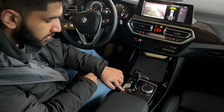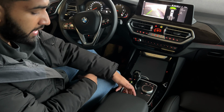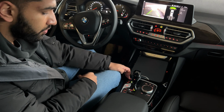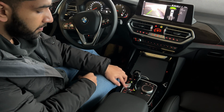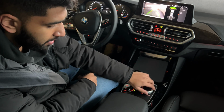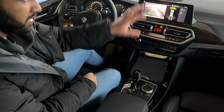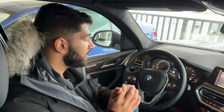And then we've also got our buttons here for the driving modes. We've got Sport, Sport Plus, Comfort, Eco Pro, Auto Hold, your handbrake, your traction control, your engine start stop buttons here now, as opposed to being on top. Again, pretty much the same as the 3 Series, and then the button here, or the rotary knob, for your infotainment and media area.